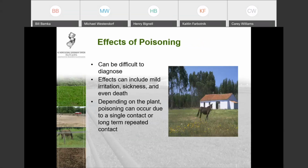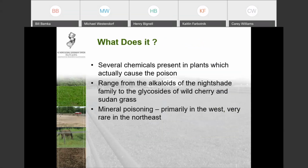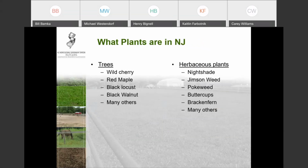Poisonings can sometimes be difficult to diagnose. There are a lot of different symptoms, depending on whether we're talking about glycosides or alkaloids. Sometimes you need single contacts, sometimes multiple contacts to deal with them. There are actually chemicals in the plant, as I mentioned before, either glycosides or alkaloids, that can cause the actual poisoning. I know I'm running short on time.